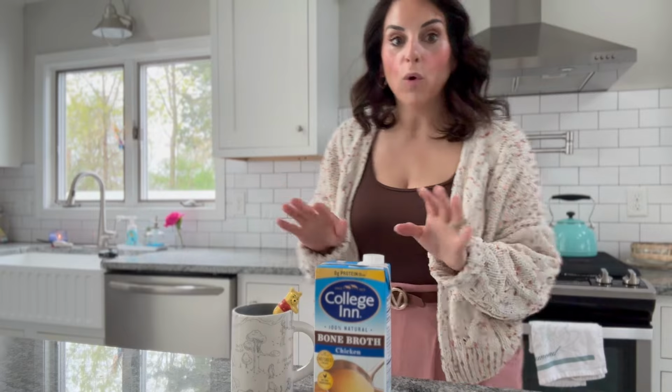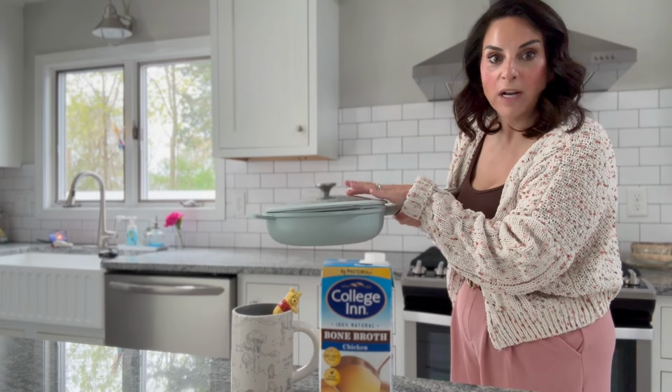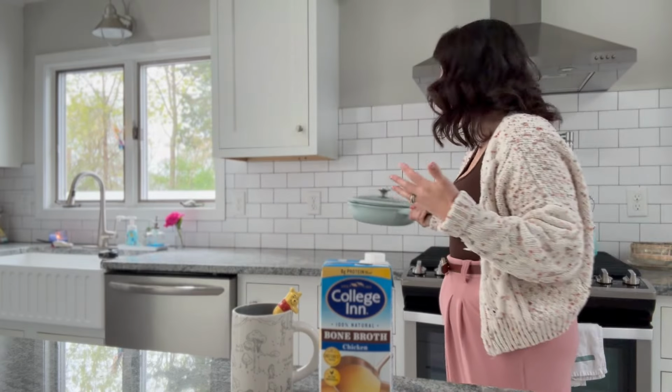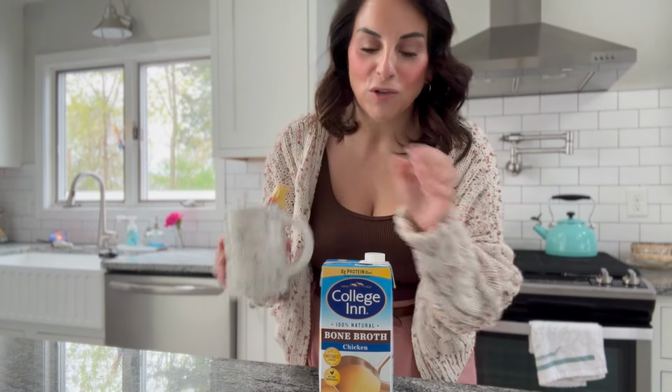So there's a bunch of different ways you can heat this up because drinking it cold feels a little extreme. You can simmer it in a pan, which is what I normally do. So it's low and slow, it takes a few minutes. So I have time to stretch, get my yoga going, do my strength, whatever that may be. And then I put it into a mug and I'll show you what I add to it.